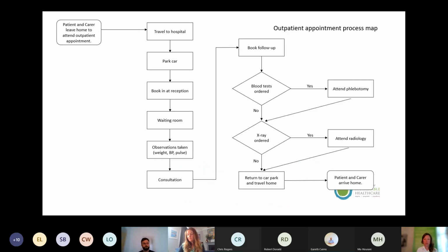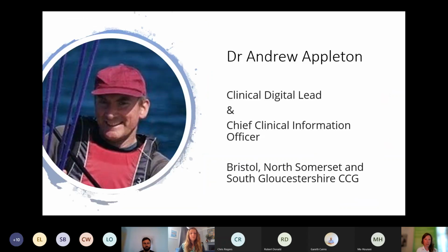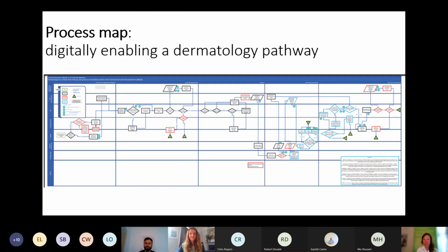Another way that we've looked at integrating this is, if you are involved in transformation, often you'll map your process, or your pathway, to start with. This is just an example, but on those you can look at the environmental, social and financial impacts of your existing pathway, and you can see those designated in more detail at every step, which can be useful just to get an overview of where opportunities for change might be. This has been used by Dr. Andrew Appleton, who's pictured here on his dinghy, the CCIO down in Bristol, and he used this method when he was looking at a digitally enabled dermatology pathway where he was based.